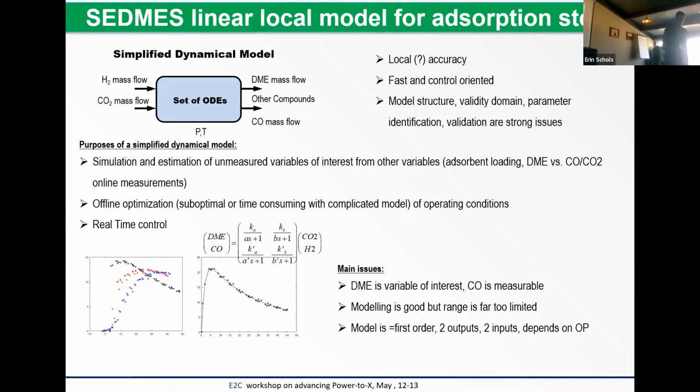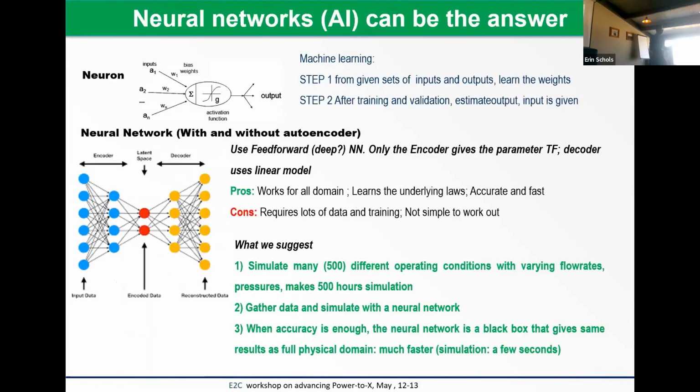We reached a conclusion at the end, for further work. A very simple model is not really suited, and a very complicated model is also not suited for real-time control or real-time dynamical prediction. What we suggested is to have a data-driven model, that is a data-driven digital twin, that could replicate the operation of the reactor with time. For example, we could use what are called neural networks. Neural networks are a kind of machine learning.